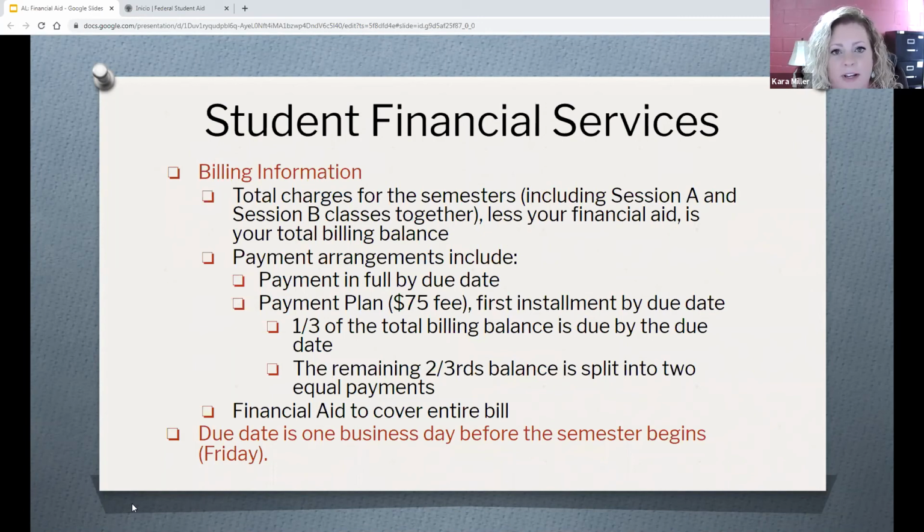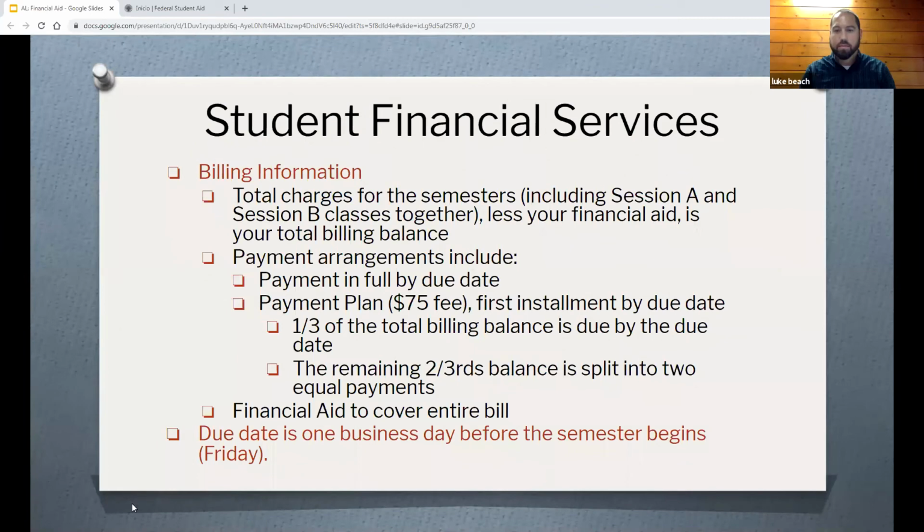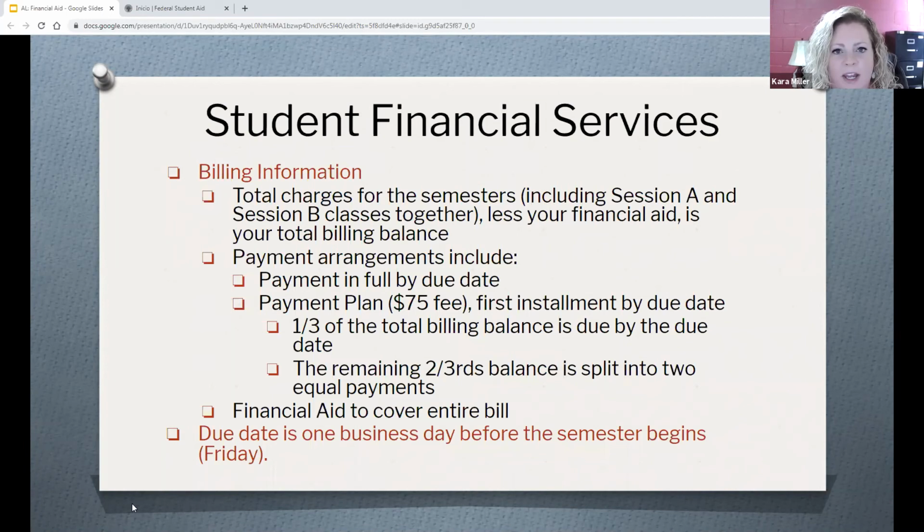If after your financial aid you still owe money, then you can pay in full by our due date, which is the Friday before the semester begins, or you can be set up on a payment plan. It's a $75 fee. You pay the first installment on the due date, which is again the Friday before classes start, and then you have 2 remaining payments after that. Or if you have the financial aid to cover everything.